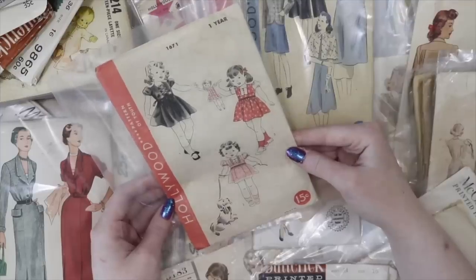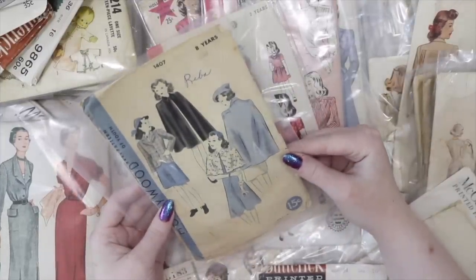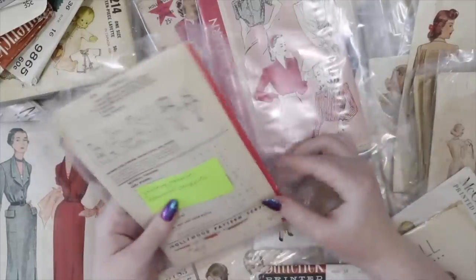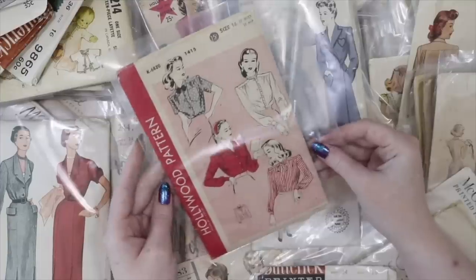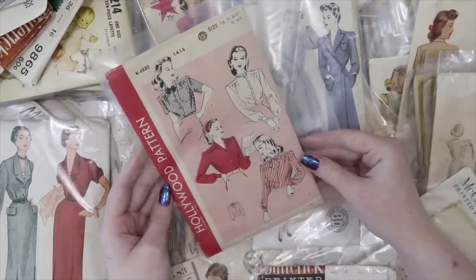This is a dress set for a 1-year-old, a cape set that feels very used and potentially incomplete for an 8-year-old. This feels to be in great condition. It looks practically brand new. It's described as being factory folded and assumed complete, and this is a dress pattern for a 2-year-old. This also feels like it's in great condition, and this is a Hollywood blouse pattern for a 34-inch bust.